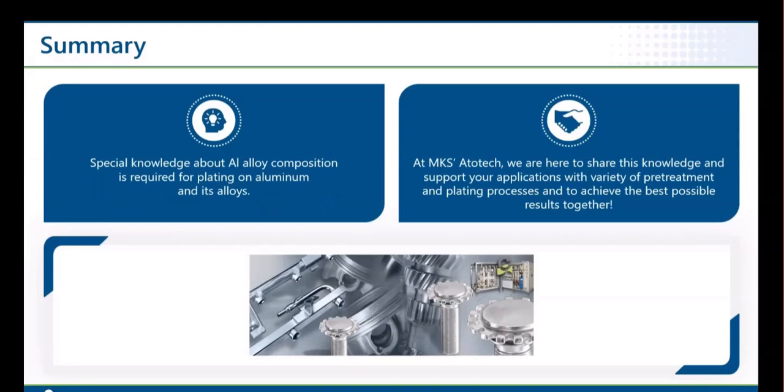And then to summarize on the next slide, we can say that aluminium and its vast variation of alloys can be successfully plated with various coatings when the surface is properly cleaned to ensure all traces of contamination and oxidation are removed thoroughly. Atotech has over 4 decades of experience in developing tailored solutions for specific types of aluminium alloys to ensure the best possible adhesion of the required coating is achieved.